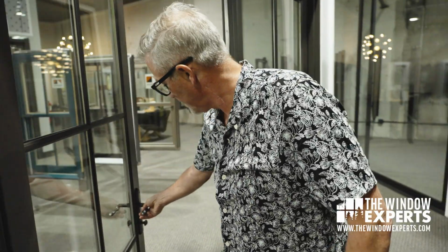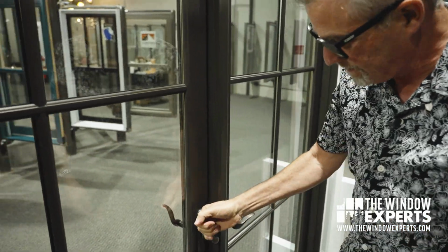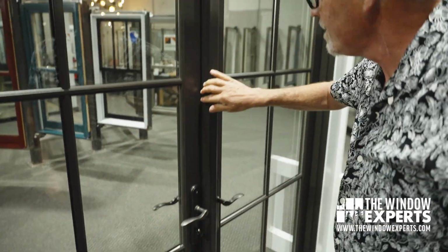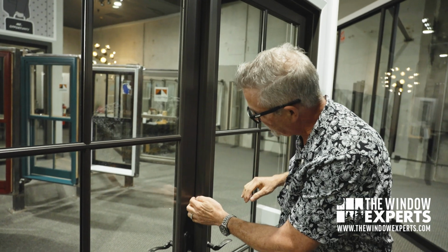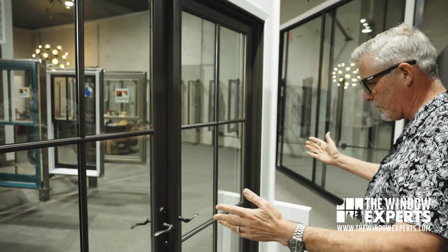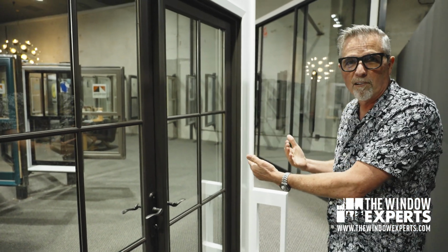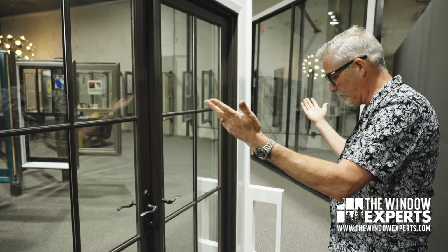Just look at this. Watch. I'm going to close that against there. Raise that handle. Turn that knob. Oh my gosh, I can feel the weather stripping right there. That is nice. And looking at this, I can't tell which one is the active or the inactive. Some people have them where they're offset. Some they look odd to me. Not this one. It's beautiful.